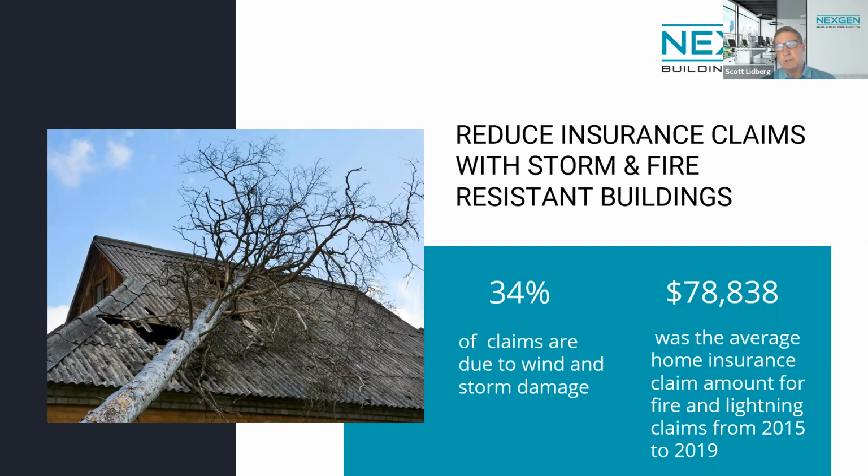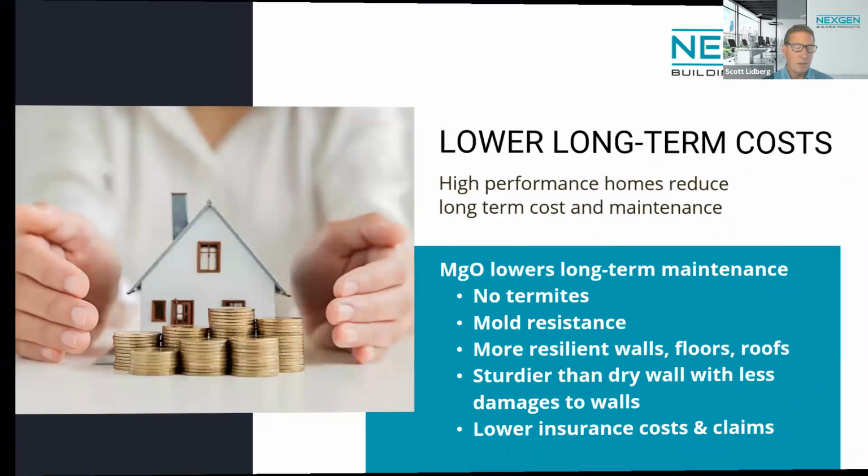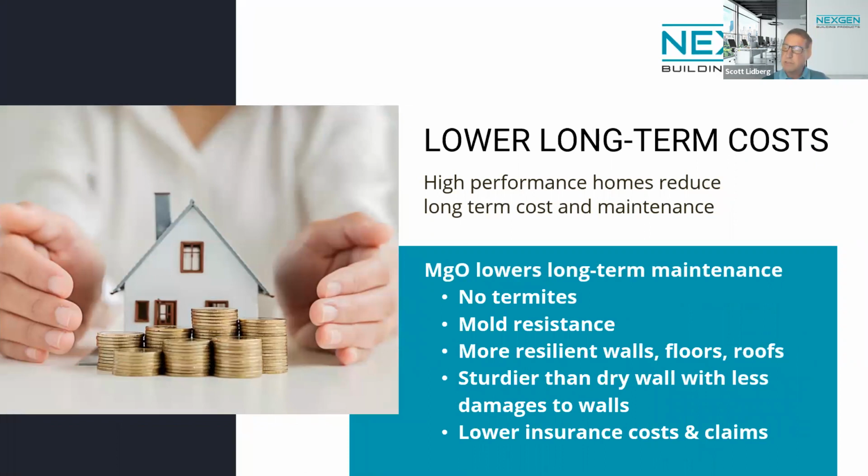And so when we're looking at claims for water or storm damage or fire damage, obviously you want to build with a material that is resilient to those type of events. So fire resistance, water resistance, insect resistance, all of those things are something that you should be looking at when building a home. Again, the long-term cost of home ownership is more than just your principal and interest payments. It's maintenance costs, it's again the resiliency, it's your life safety and health, and it's lower insurance costs and claims. These all factor into making a home more affordable.